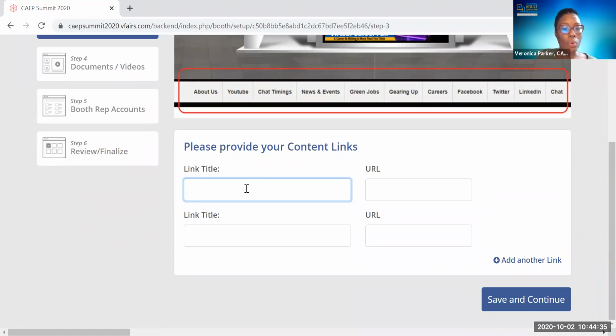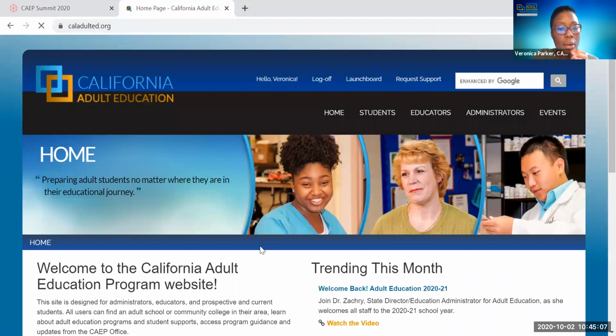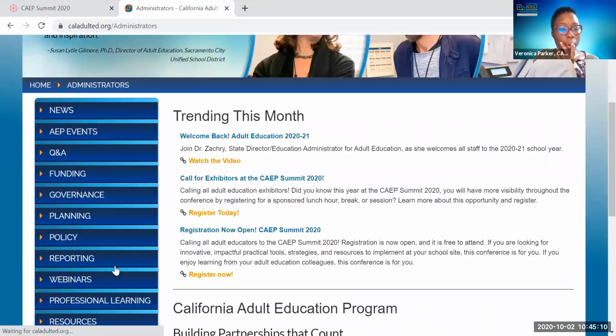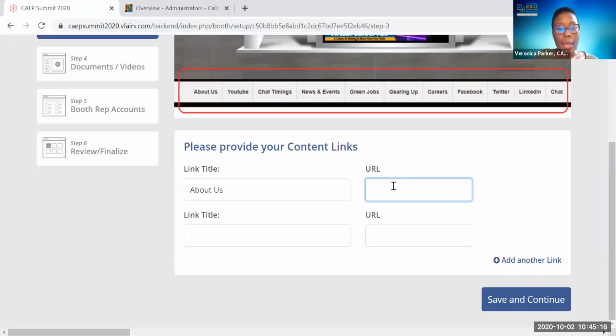So let's say we want, and these links are for the tabs to appear across the top. So I do want an About Us section. So I'm going to put in the About Us section, and then you can link this to the About Us section of your website, for example. And then you'll put in the link title, and then the URL for the link title. So here I'm going to actually just pull up Cal Adult Ed because I don't know what the actual link is for our About Us. But I'm going to provide this overview here, and then I'm going to add it to that area.